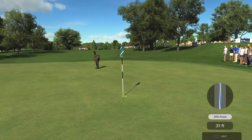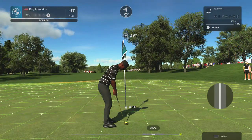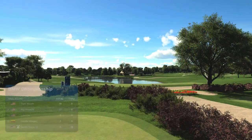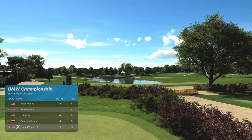Let's go. Oh, so close. That'll sting a bit. And this one is for his par. And down it goes. Let's head to the next. Our leader is a couple of shots up at this stage.